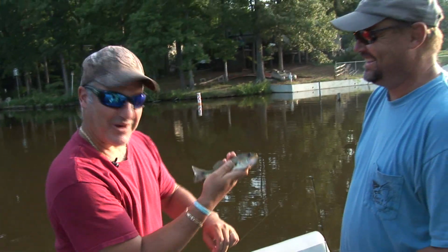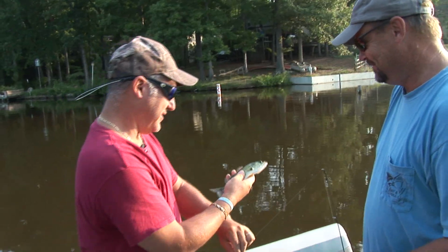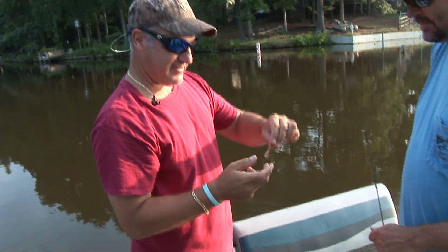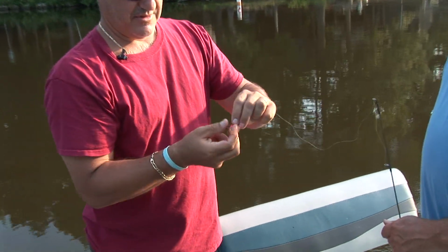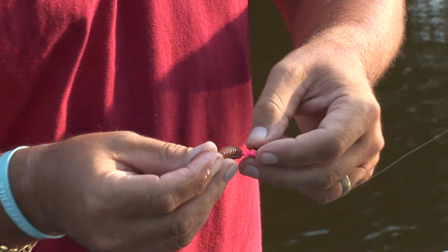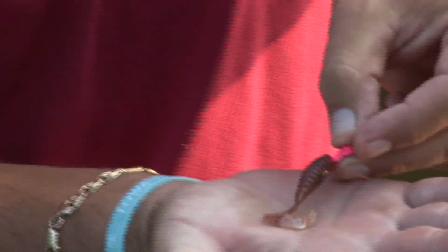Good job, Keith. I'm going to go ahead and put this back in the water, come back and make some more casts. But this is what he's using, okay? If my memory serves me right, I think they call these twister misters or something like that. But it's just a brown jig.